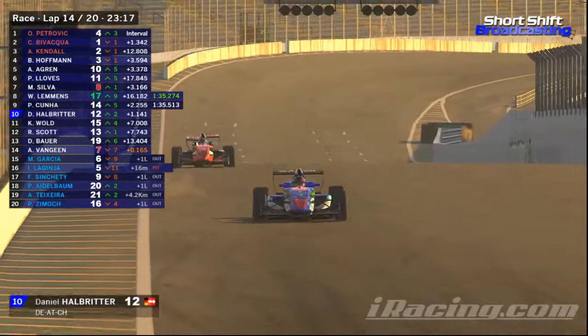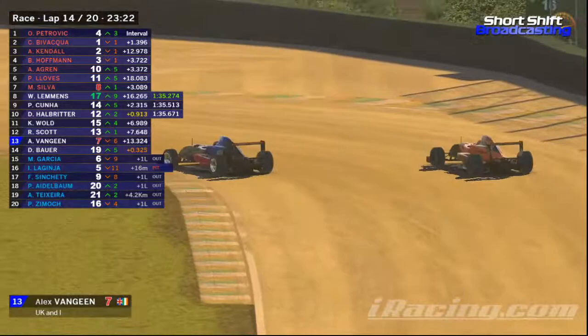And then we have Alex Van Geen challenging Bauer again. And it looks like he passes Bauer for 13th position there.